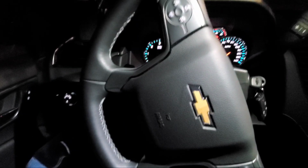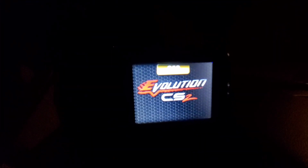All right, excuse me, I'm going to turn the lights on so y'all can see what's going on. Here is the CS2 right here. Okay, this is the Evolution. This isn't just a monitor. I now have it plugged in. She's on the mount. Now let's wait and see what it does, right?